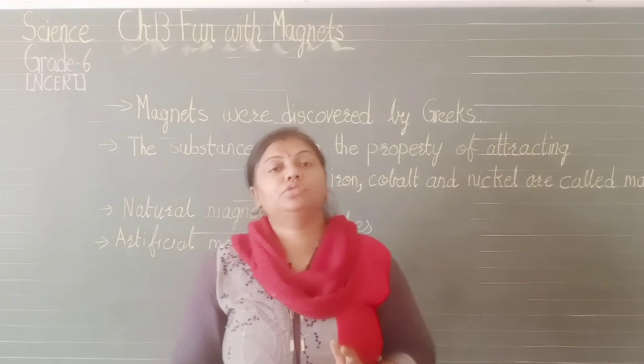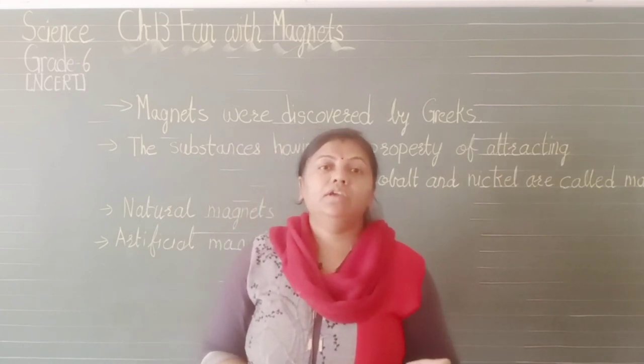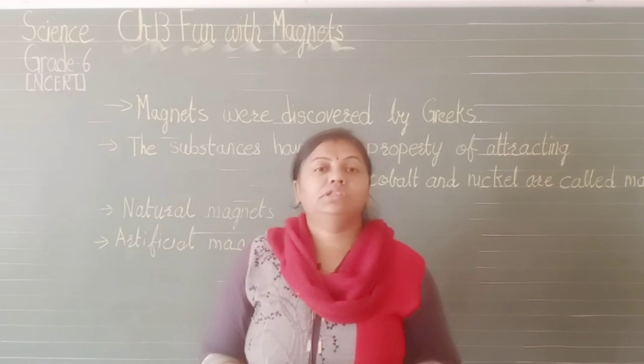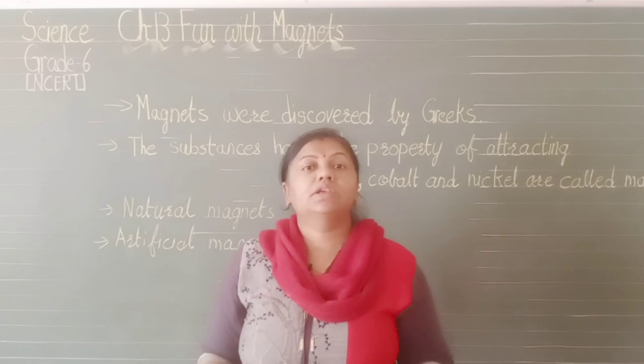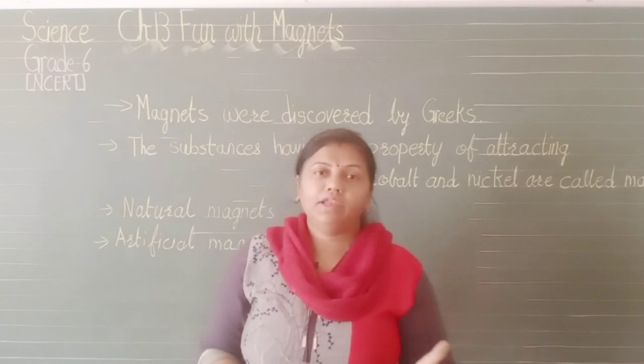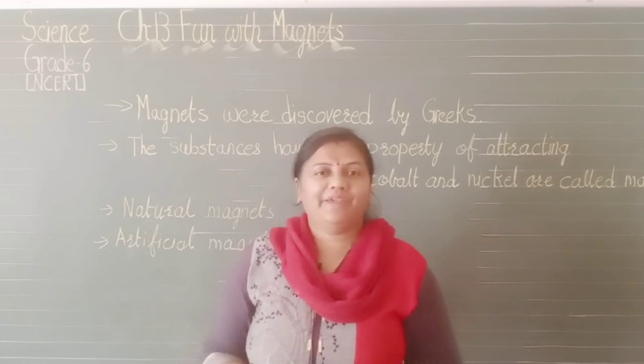Even the magnet should be kept far away from the television, CD, mobile, because it is harmful. It may destroy these appliances if we keep a magnet near them. So don't try it, students, otherwise you will be scolded by your parents.